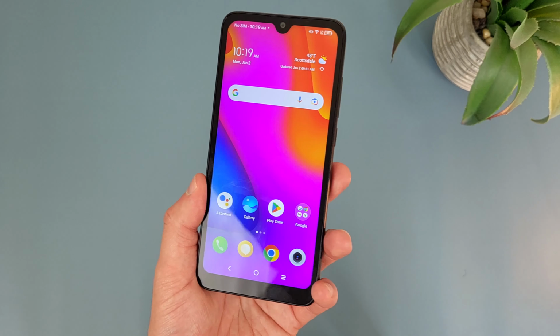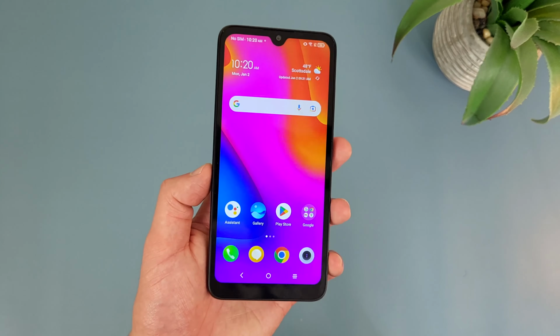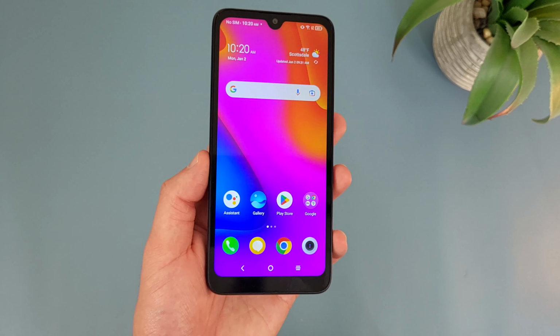I mean, the materials are pretty cheap, but again, this is a phone that's under $100, so it's not too surprising. In general though, aside from feeling a little light and cheap, the build quality is at least decent, and it doesn't feel like it's about to fall apart.